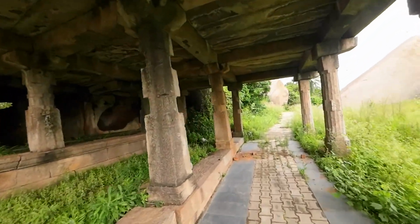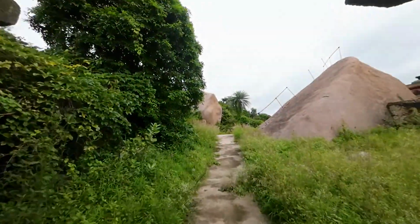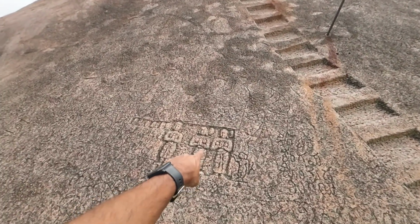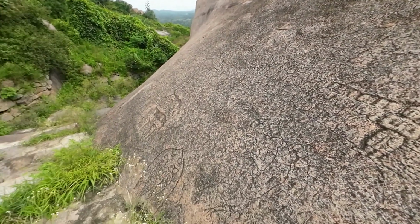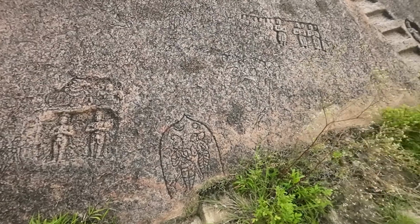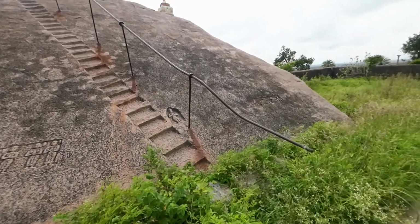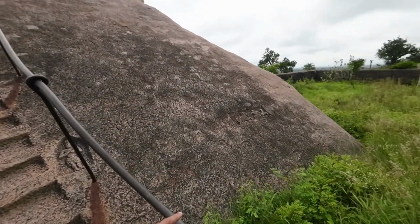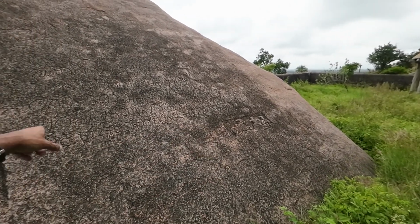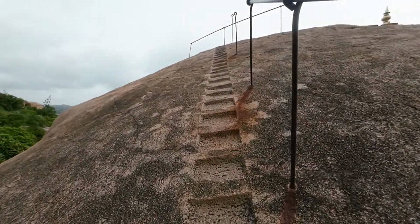Lovely structures, really old structures, I guess. Check this out. Some carvings on the rock here, and some more here. These look like as if something more was planned here, but not really completed. There's more carvings there. I can make out a Shivalinga and a Nandi. There's some inscriptions here. Not sure what they mean. And there's some steps going up.